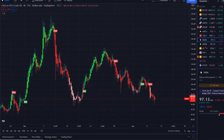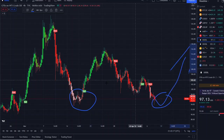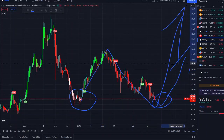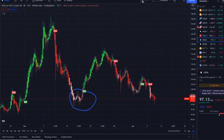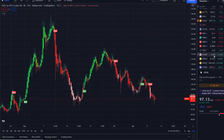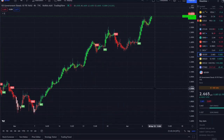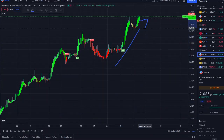Now, if it double bottoms here, as you could see it trying to form that and go back up, and it becomes a big W, well, that is something to pay attention to for the next several weeks and months as it starts to reverse, and it may actually affect the markets in some way, indirectly or directly, right? We don't know yet. But here we have the 10-year, and the 10-year is continuing upwards, okay?